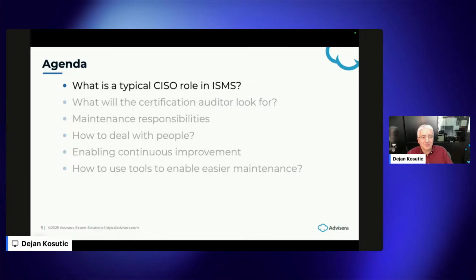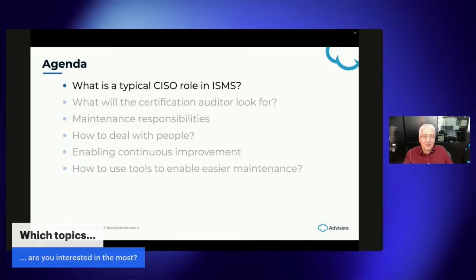So if you see some topics that are specifically interesting for you, let me know, and then I'll try to spend more time. Anyway, I'll go through this. I'll explain what is the typical role of a CISO in an ISMS. ISMS stands for Information Security Management System. Then I'll explain what the certification auditor will look for, what kind of evidence he or she will be looking for. Then I'll also explain who is actually responsible for maintaining the ISMS.